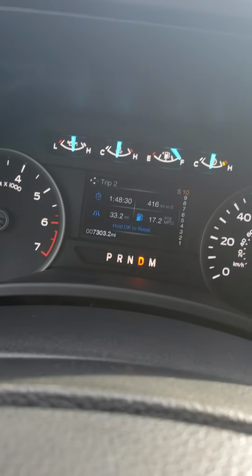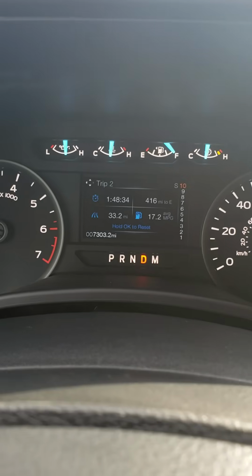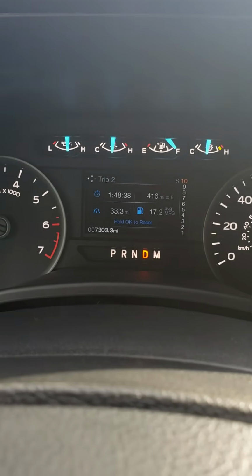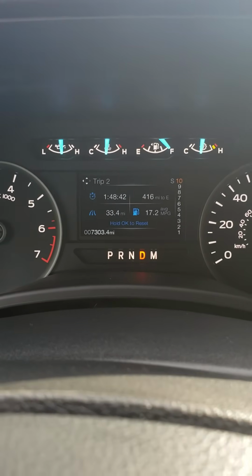The gas mileage isn't horrible, as I pointed out, even for a truck. But if you're buying a truck, especially a 5.0, you're not looking to get 30 miles a gallon, but you still want to be at least a little economical, I guess.